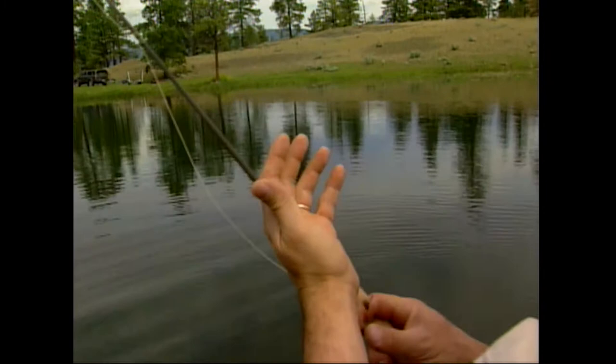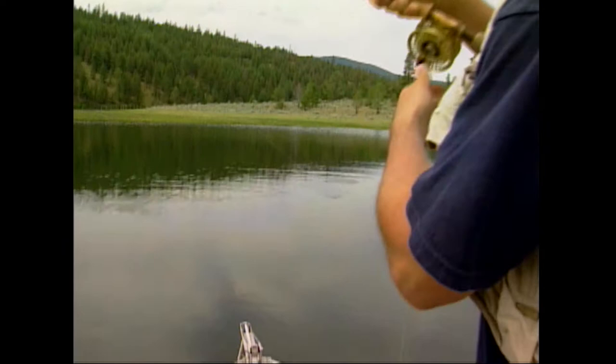Oh, that's a bigger fish. Okay. Bigger fish. Second cast with the water boatman. Boy, this guy's a little better fish. You're a little bit bigger. I'm all snarled up now. Got just some line on you.